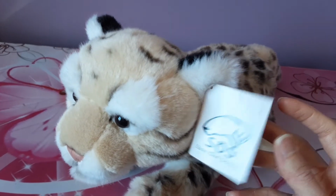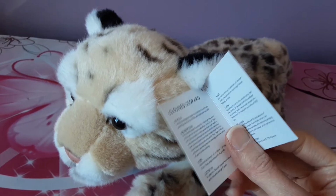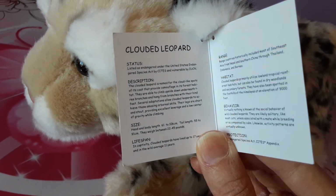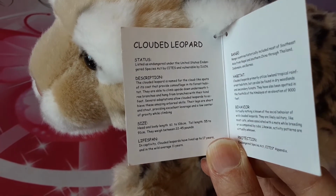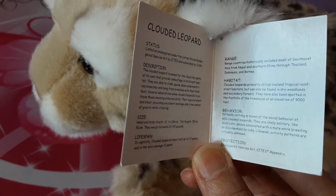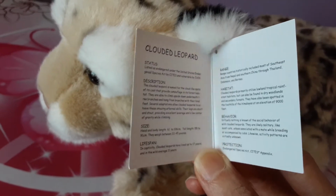And you can also learn a little bit more about the species with these little hang tags that they come with. So you can see that the clouded leopard is endangered, and they talk a bit about the size and lifespan, where it's found, and so on. So that's pretty cool.